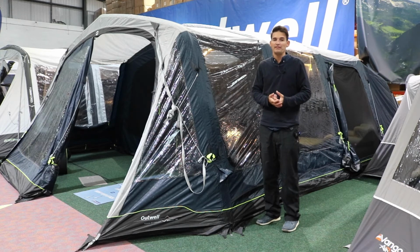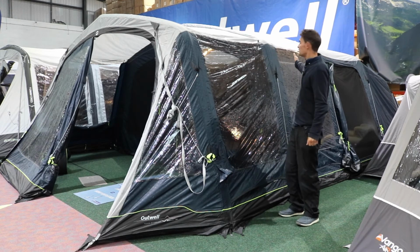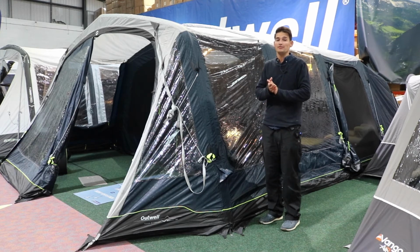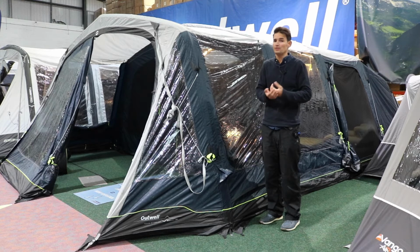A lot of other features that they've added: quick and quiet door access. So the middle and the rear door into the bedrooms have magnetised strips so that you don't have to constantly keep doing up and down zips if you want to enter the tent noiselessly. This is really helpful if you've got young children and you want to check on them throughout the night without waking them up with the zips.